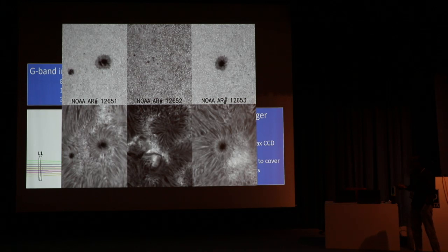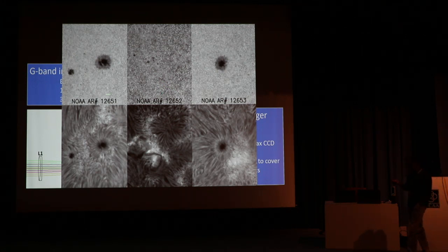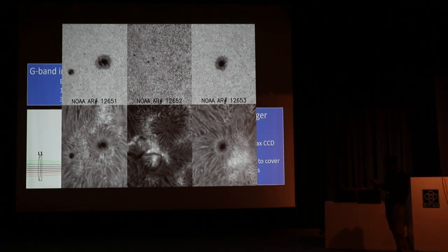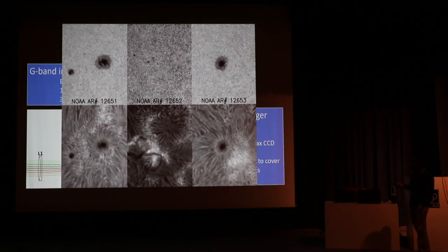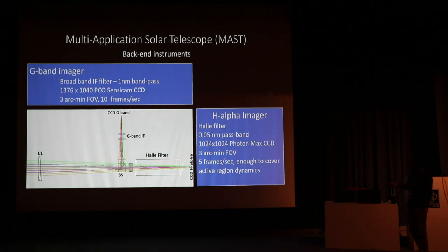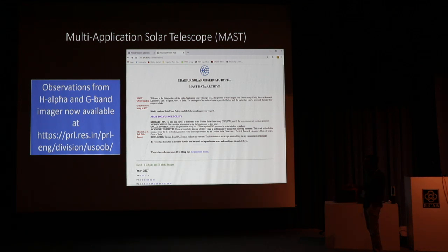These are some old images, but this is what you get when you have good seeing conditions. This is the chromosphere and this is the G-band. Sometimes, when the seeing is good, you get almost diffraction-limited images from this telescope. We were collecting data from these instruments for the last few years, and all the images are now available on our website. Starting from 2017 to 2019, whenever we observe, we put the data on the PRL web page.